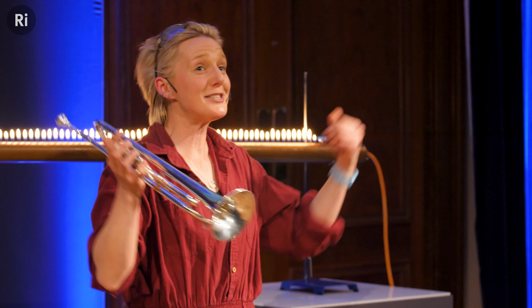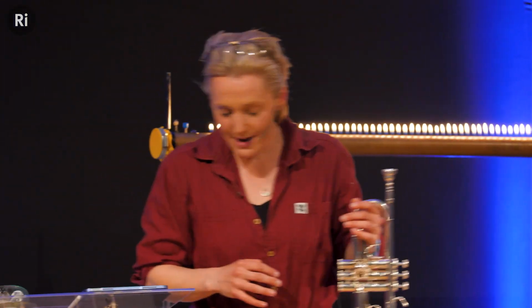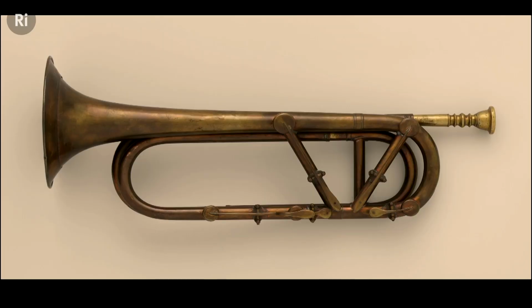Etc. Melody, tunes, woohoo! When you started having holes in trumpets, everything changed with the development of, well, firstly being able to bend pipes. That was quite an instrumental development in metallurgy, but also being able to do finer details. So we're not just talking tubes now, we're actually talking mechanisms.